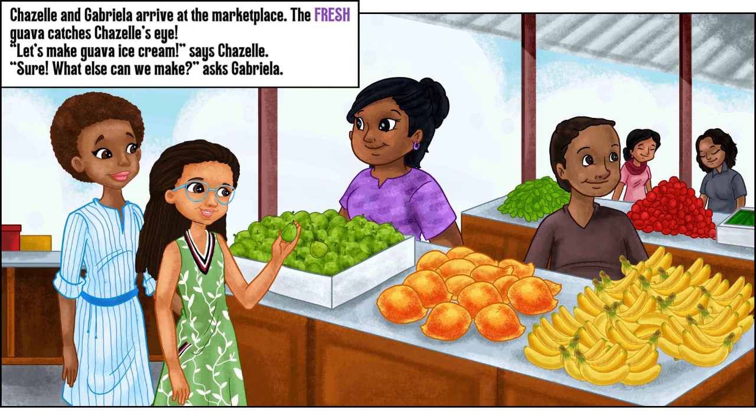Chazelle and Gabriella arrive at the marketplace. The fresh guava catches Chazelle's eye. Let's make guava ice cream, says Chazelle. Sure. What else can we make? Asks Gabriella.